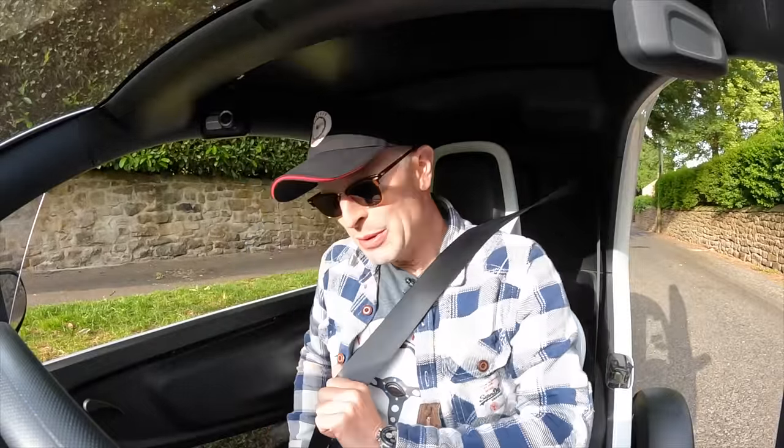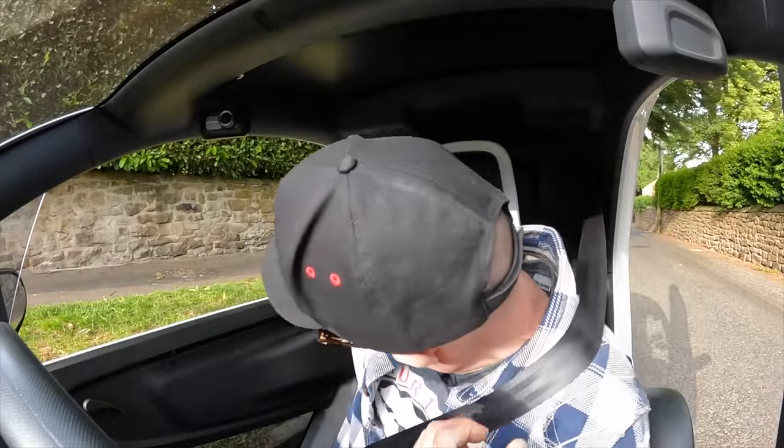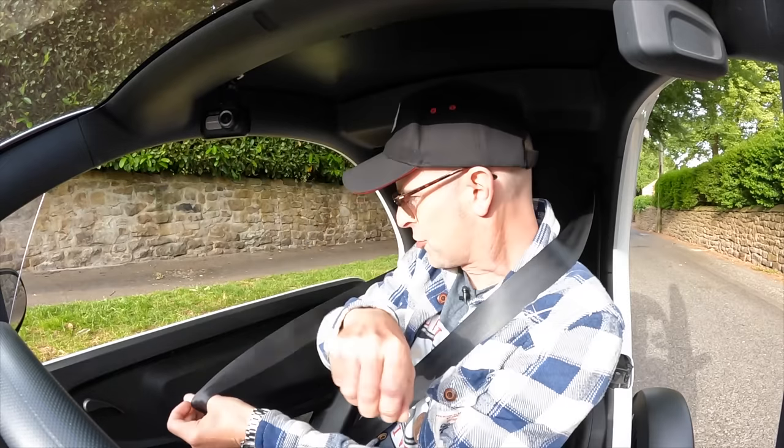Right, let's get going on the Twizy for a bit of a drive. This is genuinely bonkers. It has got the three-point harness, but it's also got an additional fourth strap that you can put over your right shoulder because not all these things have got actual doors. Close the door Lambo style, and we're in.